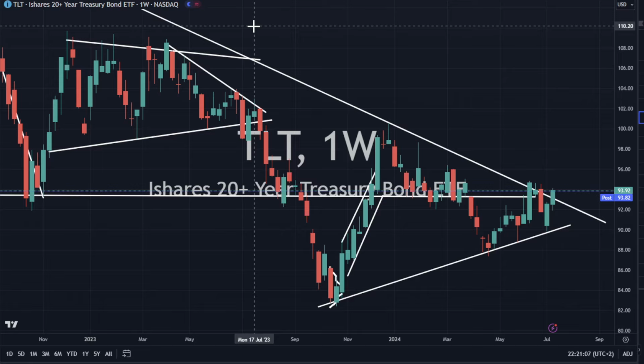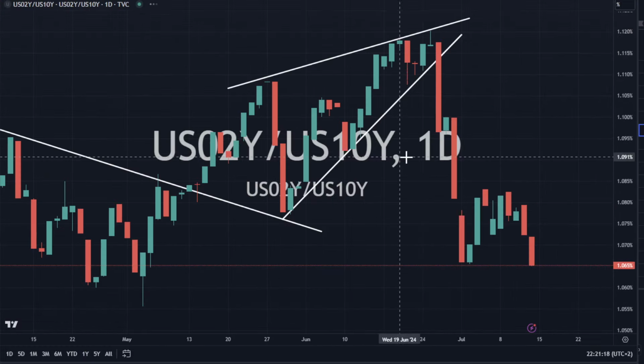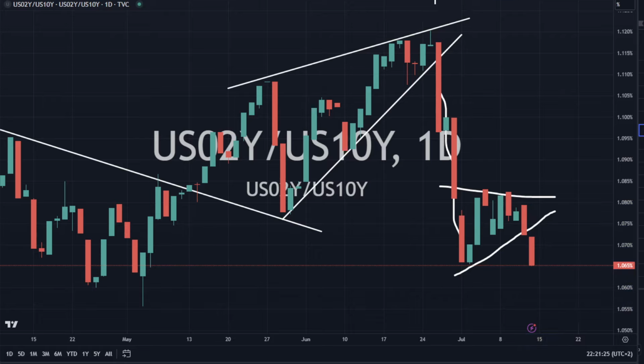It looks good to move on higher, and this is people running into bonds. So there is a slowdown in the market potentially coming, and that's what people are seeing. That's what people are positioned for. 2 and 10, it is uninverting. We are coming on down. This is a continuation pattern, and it looks like we could uninvert further.